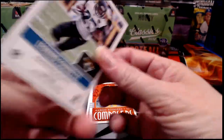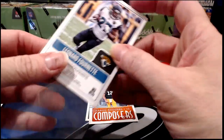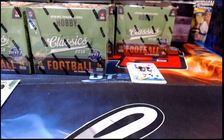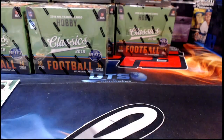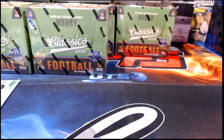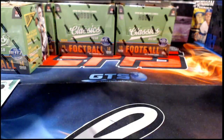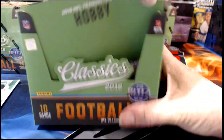Leonard Fournette and the Jags, our relic from this box. And why did I leave just like 2 of them laying there? That was silly. But anyway, we're off to a pretty good start here with a nice 1 of 1 autograph. Already pulled our buyback out and had some other fun stuff.